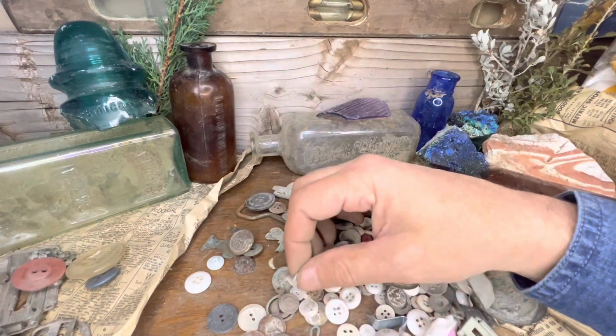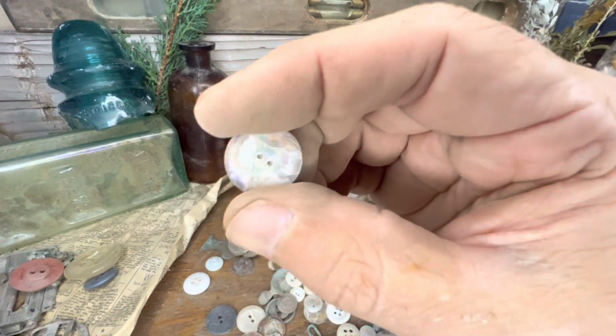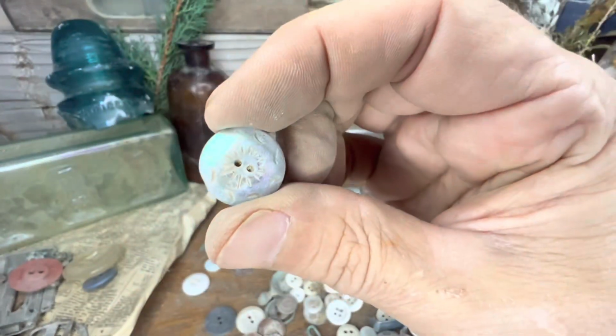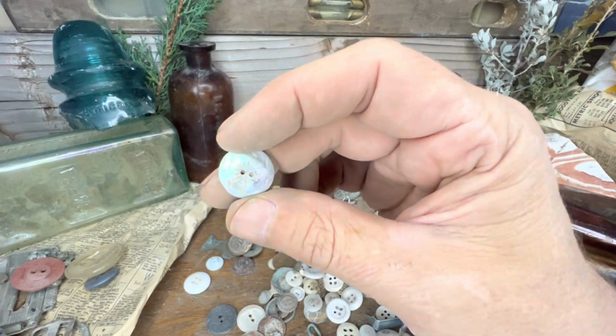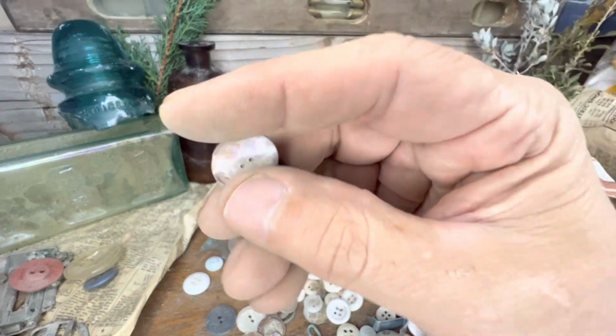Buttons, buttons, buttons. Look at all the buttons in here. Oh, here. I probably told you about this. I'm going to tell you again. These are abalone shells. Look how pretty that is. That would be nice on a dress or item. Look at how pretty that is.